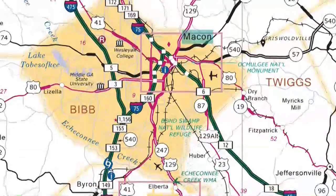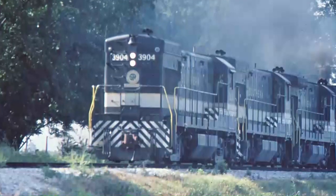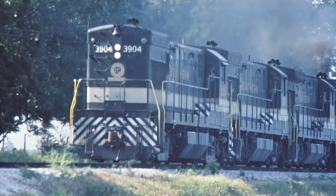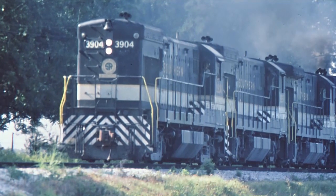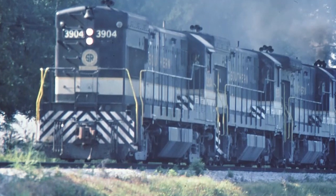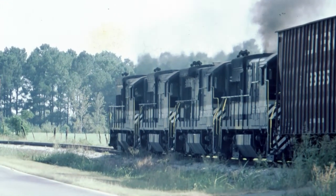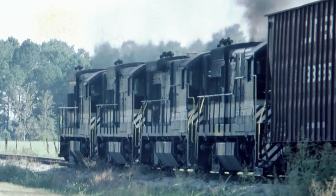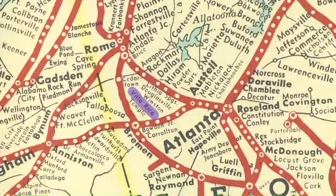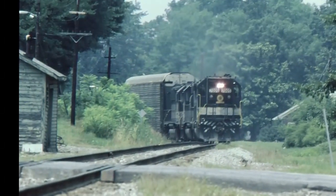Just a few miles north of Macon is Gray, where these two photos were taken in 1981, just a year before the merger with the Norfolk and Western. Just west of Atlanta is Villa Rica. We catch this one from 1981.